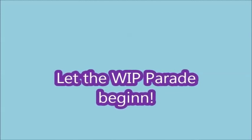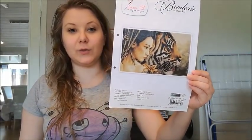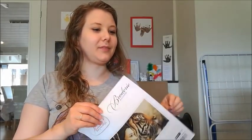So, shall we dive into my WIPs? I am going to do them in chronological order from oldest to newest. This is my oldest WIP. It's the only WIP I have from 2014, and it's my Lady and the Tiger. And I know all of you guys really love this one. So let's start with putting a picture of where I was on this in the beginning of January.